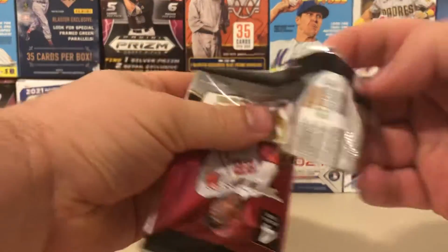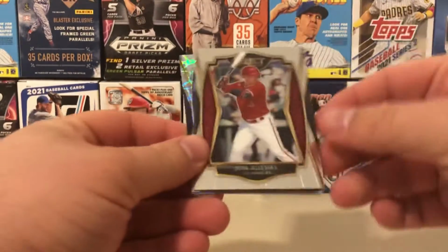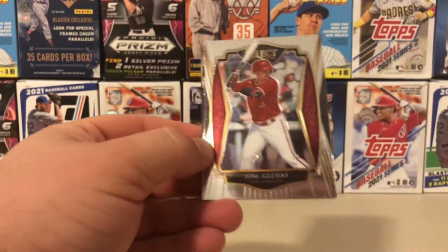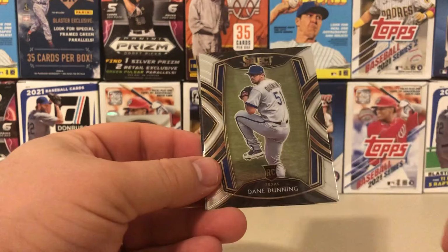Yeah, I'm still waiting for Chrome to come out. Optic, Prism. Panini Prism's always another favorite. We'll see how expensive those are this year. I was actually just in a hobby shop. I was posting this on the LSU Maniac Facebook group.